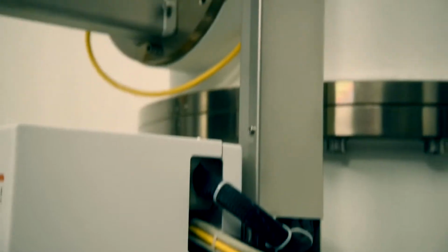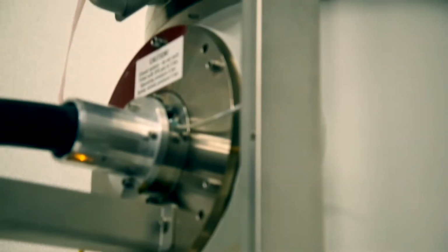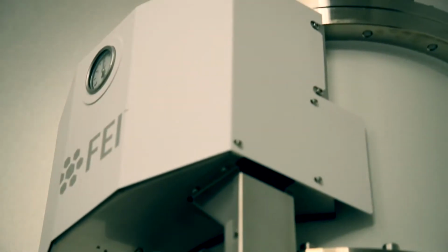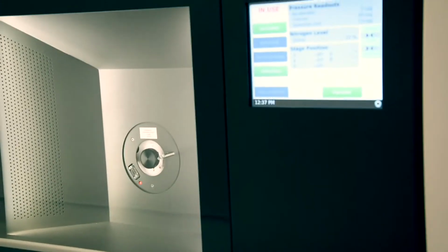Our TEM is equipped with a quad X-ray detector, which is used for elemental characterization. In combination with our tomography sample holder, we can generate reconstructions of materials on the nanoscale, much like what is done with a CT or PET scan in the human body.